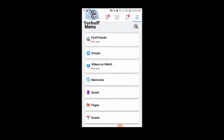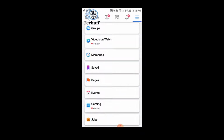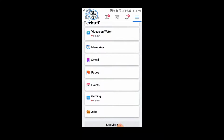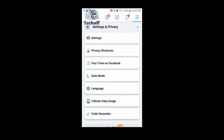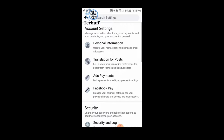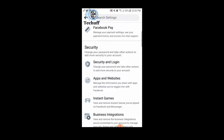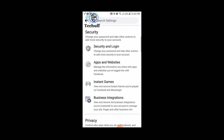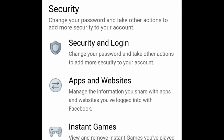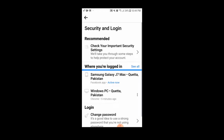This setting is so important for your Facebook account, especially when you know about your security settings. Here let's click on setting and see what things are there. You can see there are 3 types of settings: account setting, security setting and privacy setting. Basically the important setting is the security setting. Let's tap on security setting. You can see there are a lot of security options.